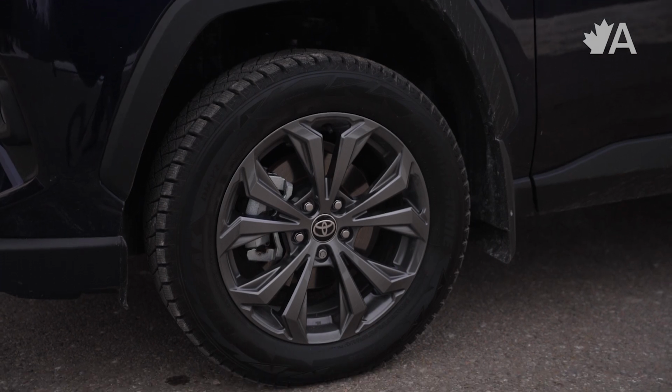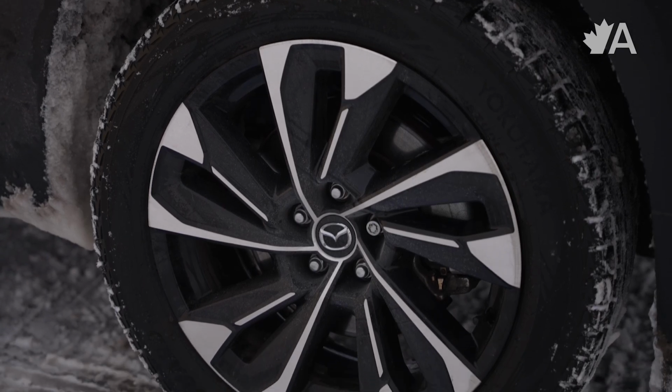Again, in a crossover like this, I don't want something sporty and engaging. I want something that's easy to drive, that's mellow, that soaks up bumps. Now, yes, the wheels are a little smaller, the sidewall of the tire is a little bit thicker.